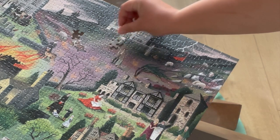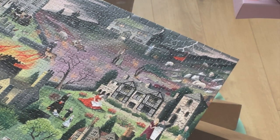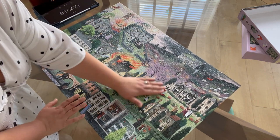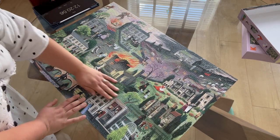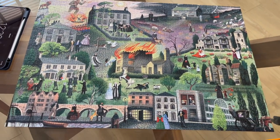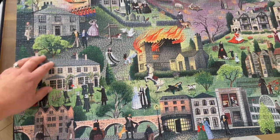And the last piece, done. Need to stop the timer. Look at that. Oh, it's such a beautiful, beautiful puzzle. It really is absolutely lovely.